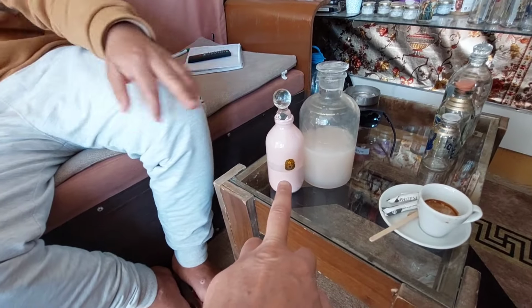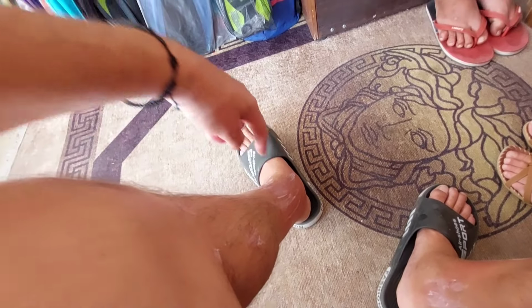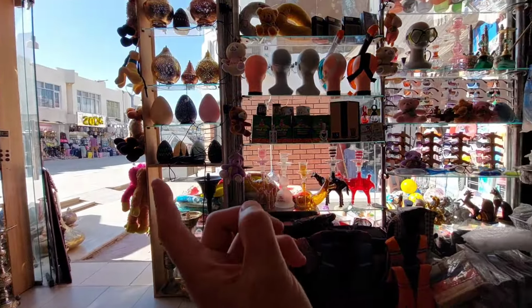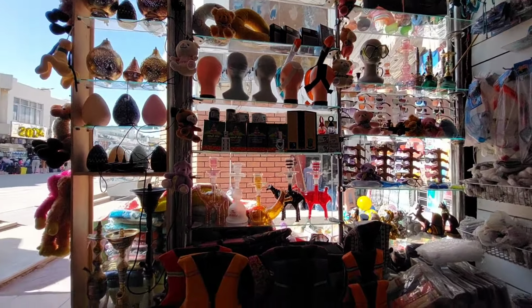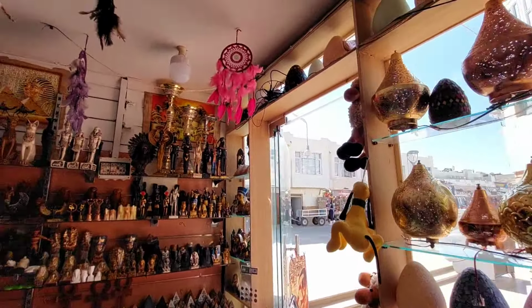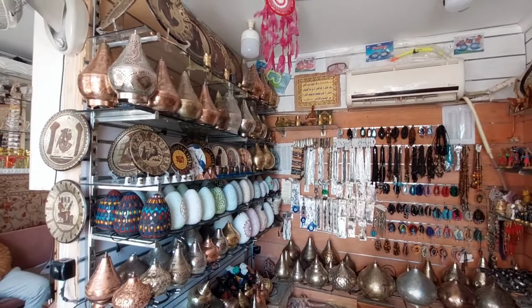So that one there is on my leg here. Natural medicine for mosquito bites. When we go outside in the street, I'll show you exactly where the shop is. If you're in Sharm El Sheikh and you know the area, then you'll know. But if you're here for the first time, there are all sorts in the shop: for the beach, souvenirs, sunglasses, shisha, everything. Fixed price? Yeah.